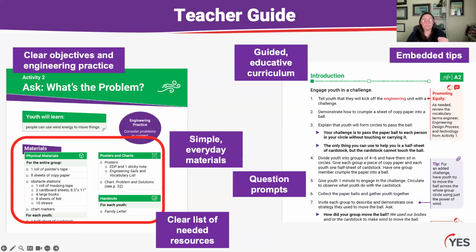But we also make it clear exactly what is needed to complete that activity on that day. How many we need per group, per class. What do I need to print out? Which posters am I using that day? So that educators can prepare ahead of time and feel ready to walk in that day and work with students instead of worrying about what materials I need and where they are.